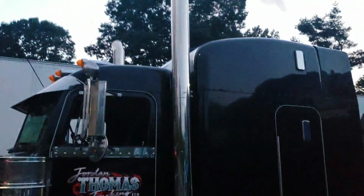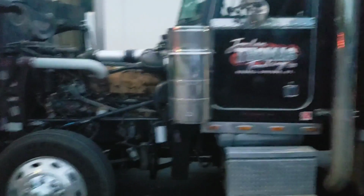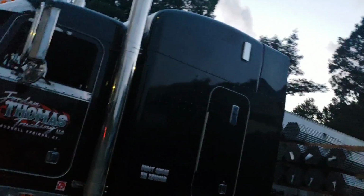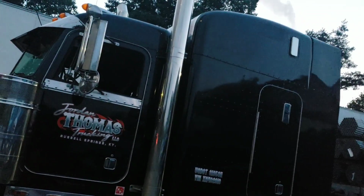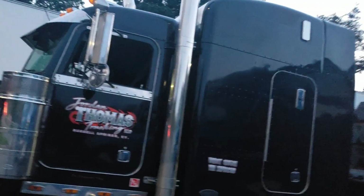You know, my favorite truck was always the 359 versus the 379. But this is my favorite as far as Peterbilts. Really, my original favorite was cab overs. Oh yeah. You know, classic cab overs. But then when I got to liking the Peterbilt, I said, oh, we got a Peterbilt 379 long nose. Oh yeah. It's a good old truck.